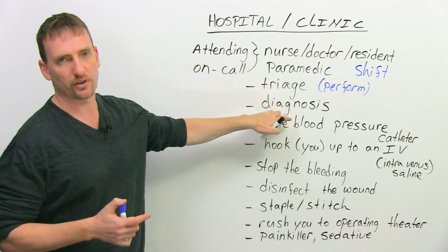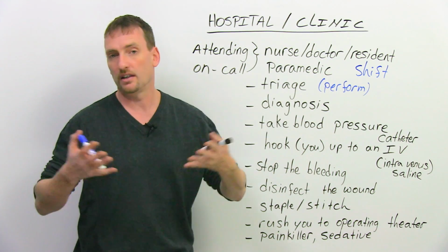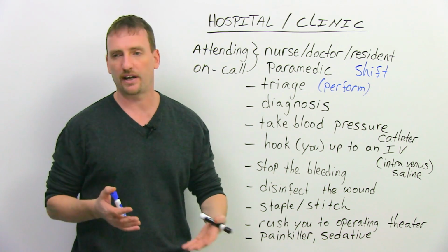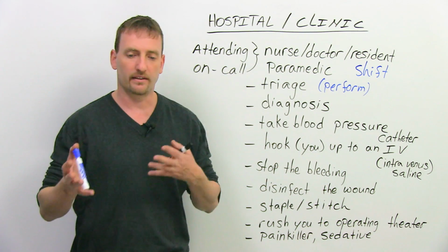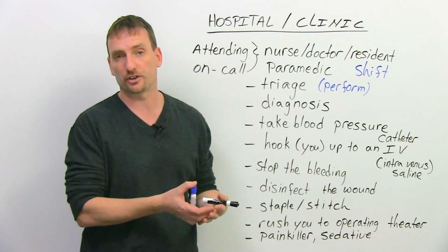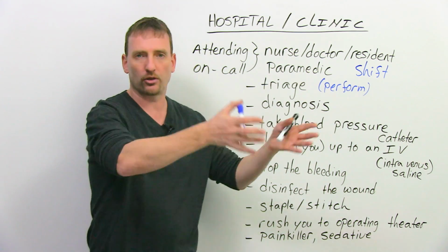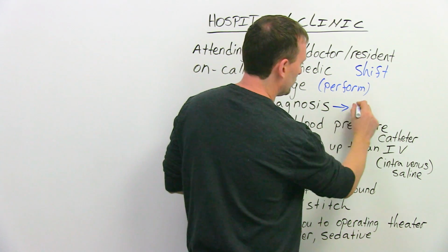So this begins with the diagnosis. The nurse or doctor will look at you. They will try to understand the situation. If you're having pain, if something's broken, if you're bleeding, if you're hurt in whatever way, they will figure out what the problem is and what the treatment should be. And from there, you start your process of being treated, okay? Diagnosis leads to treatment.